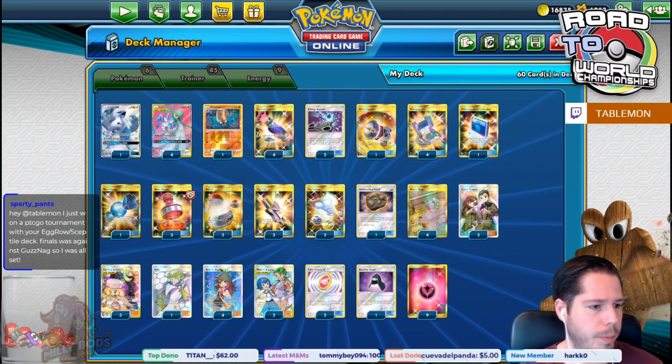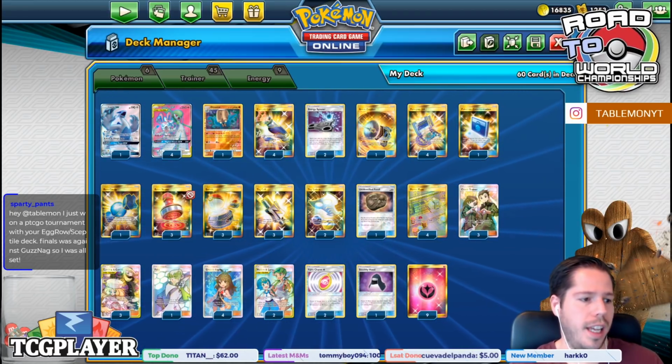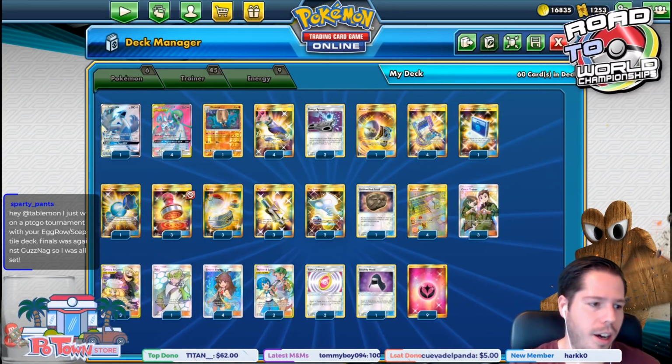Sparty Pants, he just won a BCGO tournament with the Aggro Septal deck. Finals was against Gustnack, so you were all set. There you go. Pretty cool, Sparty Pants, that you pulled that off.